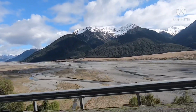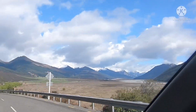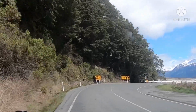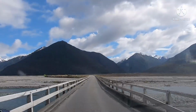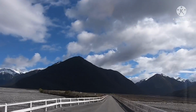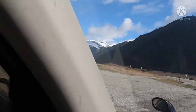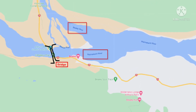We are on the Alpine State Highway, it's also called State Highway 73, and the river basin that you are seeing on my right hand side, that's the Waimakariri River Basin. And the bridge that we are about to cross is the bridge that will enter us to the Arthur's Pass National Park. Yes, near this bridge the Bealey River joins the Waimakariri River and makes the bigger Waimakariri River, which then flows towards Christchurch. This is what I was explaining, the bridge is marked with the black marker.